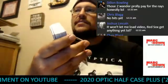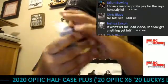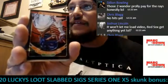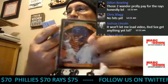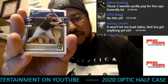Lewis Thorpe, hollow. Aristides Aquino, the rookies. And it's not autographed, but it is numbered 63 out of 125, Ronald Acuna Jr. So a start for the Braves. And I really think that the black parallels look really sleek in here. So I like that. Mythical Vladimir Guerrero Jr. Bobby Bradley for the Indians. One of those teams still available. Just saying.